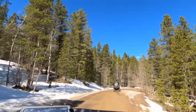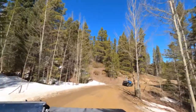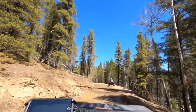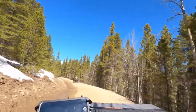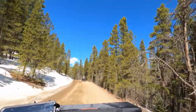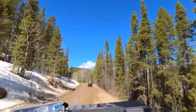A little icy in some spots, but this is the first time for me out on a regular road. And we're running the Bear Claw HTRs, so I've got no concerns about traction. But this is pretty nice right here. I don't know, when we get higher in the elevation, we'll see.